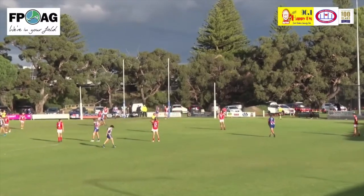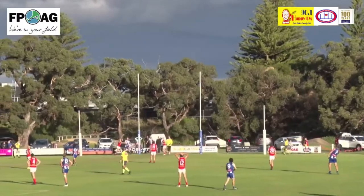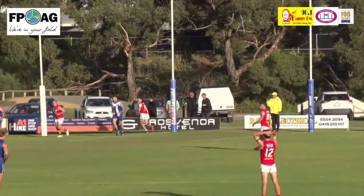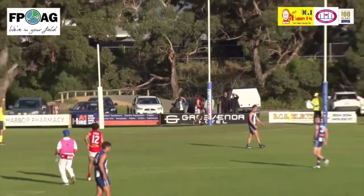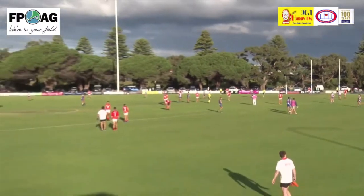Lines himself up. Runs out to the goal, swings it around. Looks too far over. The umpire said the same. She's gone over for a minor score. So, FPAg scoreboard, Victor 20 goals 11, Strathalbyn 5 goals 7.